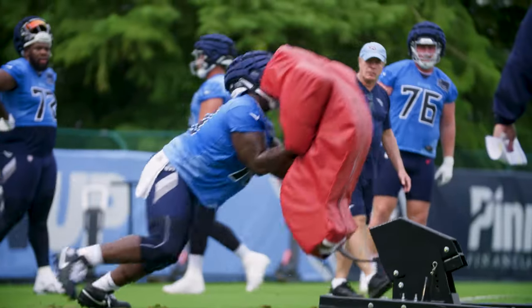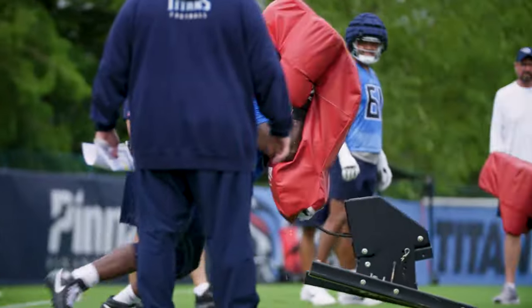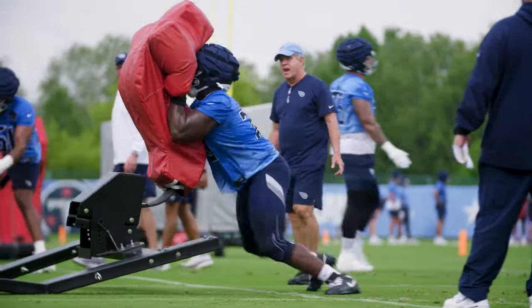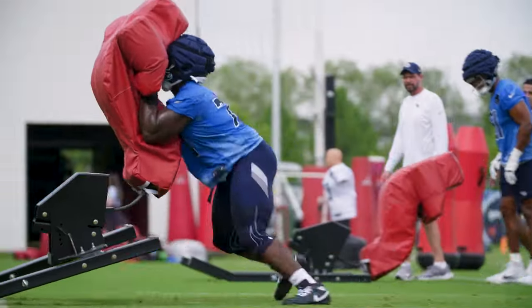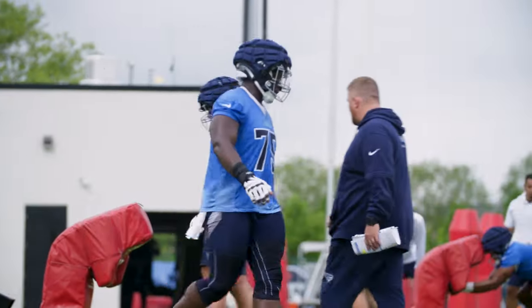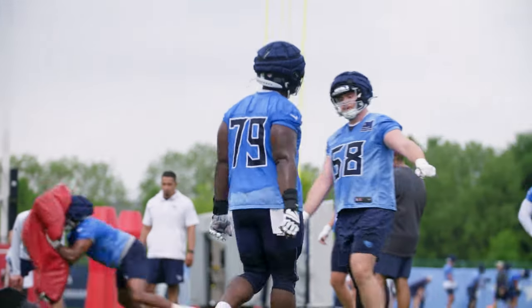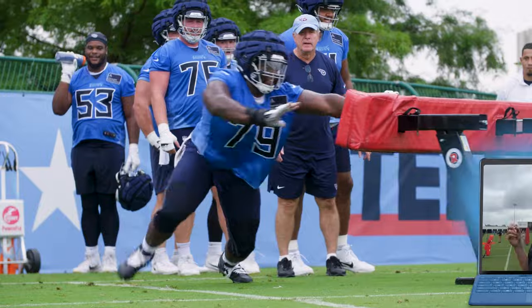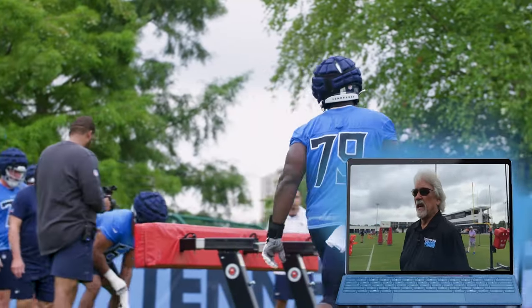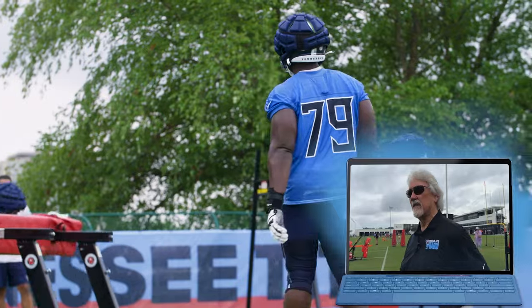All right, here's Lloyd Cushenberry. Watch, look at Lloyd Cushenberry. Look at the power underneath. Look at the balance. I mean, that was picture perfect. That's textbook. I hope we're getting this on film. That's really, really excellent. I know Bill Callahan doesn't care what I think about it, but I'm just telling you, he's got very good eyes. And by that, I mean, he can see things, he can anticipate. You have to be able to have that in the middle of an offensive line.